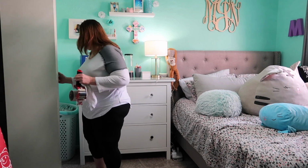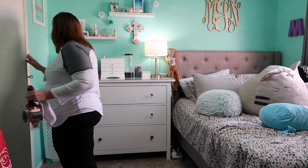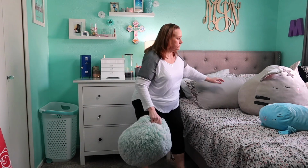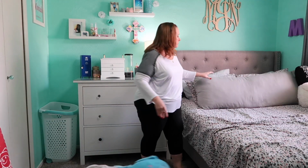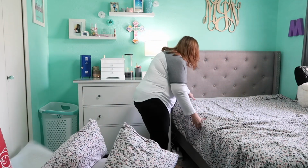There's one room that when you see me take stuff out of another room and pile it somewhere, it's going in that room. That one room is my room. So we're not going to clean my room today, but we're going to tidy up all of the other ones.